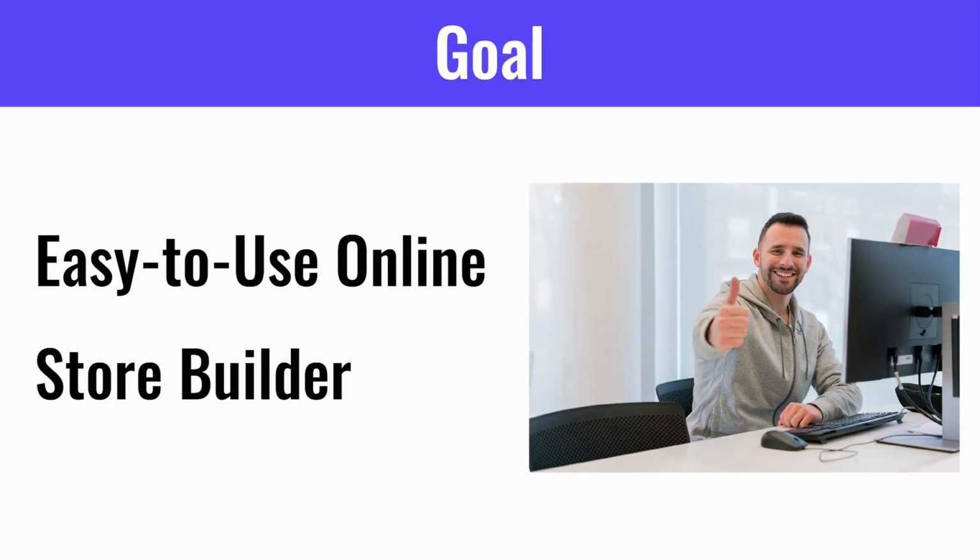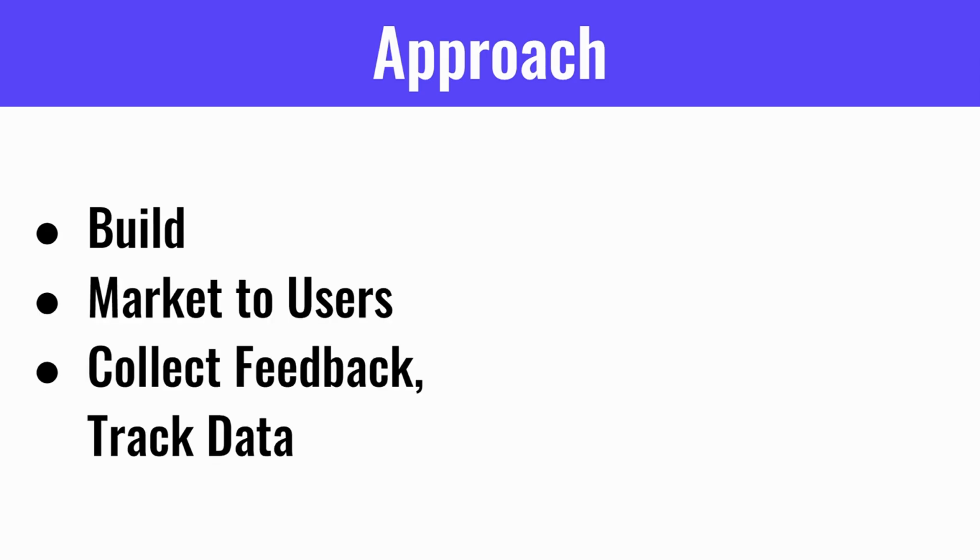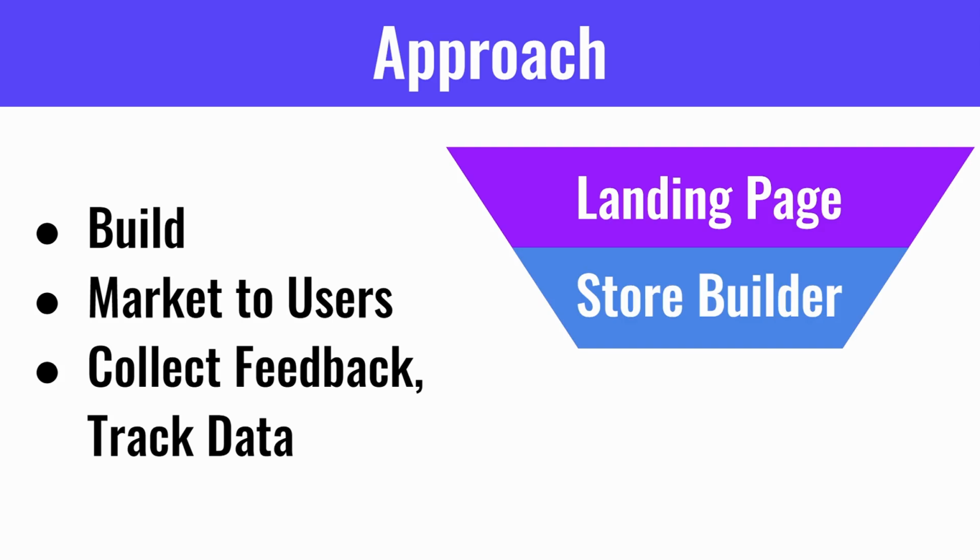Alright, so let's talk about what ended up happening with QuickMerch. From the beginning, the goal was to create an online store builder that was easy to use. So the approach I took for this was to start by building, then after that marketing to users, and then collecting feedback and tracking data. And this process continued iteratively. So it started with a landing page, then after that I built a store builder, and then after that I added more complex functionality such as a database, the ability to accept payments, and user authentication.